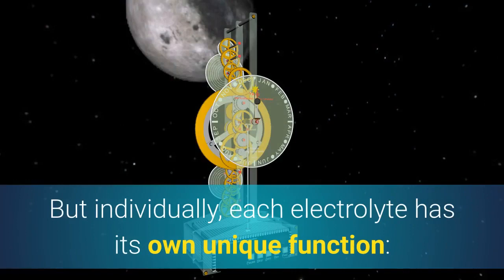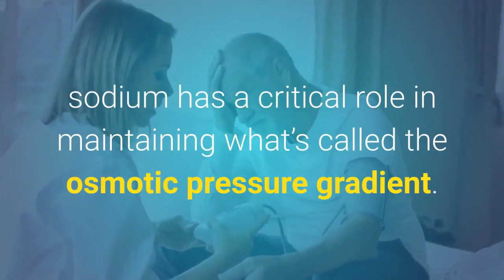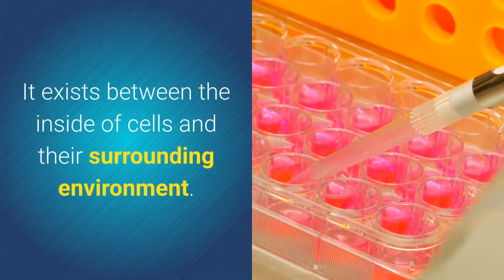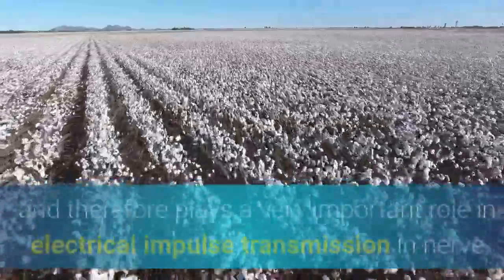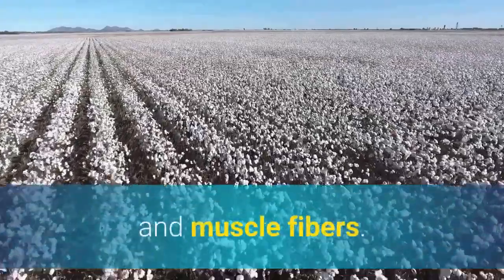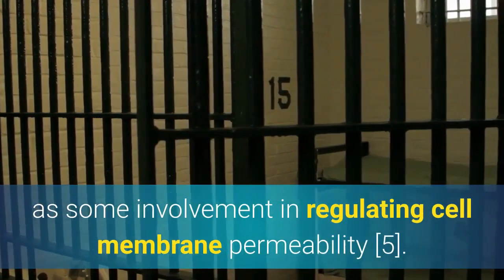But individually, each electrolyte has its own unique function. Sodium. As the main ion present in the extracellular fluid, sodium has a critical role in maintaining what's called the osmotic pressure gradient. It exists between the inside of cells and their surrounding environment. Sodium comprises about 90% of extracellular positively charged minerals and therefore plays a very important role in electrical impulse transmission in nerve and muscle fibers. Sodium also plays a role in pH regulation, as well as some involvement in regulating cell membrane permeability.